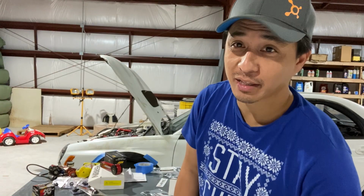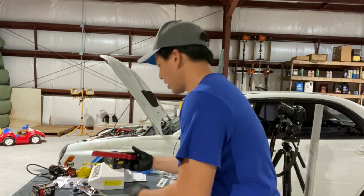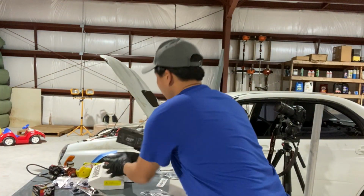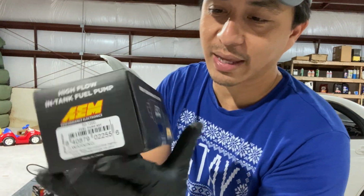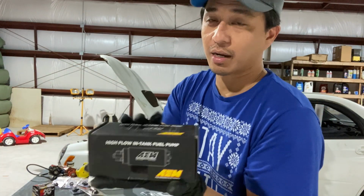Just want to do a quick shout out, thanks to Rob and Richard at Nippon Racing. Local shop here in Miami, had everything and more that we needed. So I picked up, what is this, pitchfork. This thing looks beautiful. This is a nice Perrin pitchfork. I needed an AEM pump over here, so 340, we're just running gas. Might get a surge tank, so I didn't need a bigger one. So this is gonna be good here.